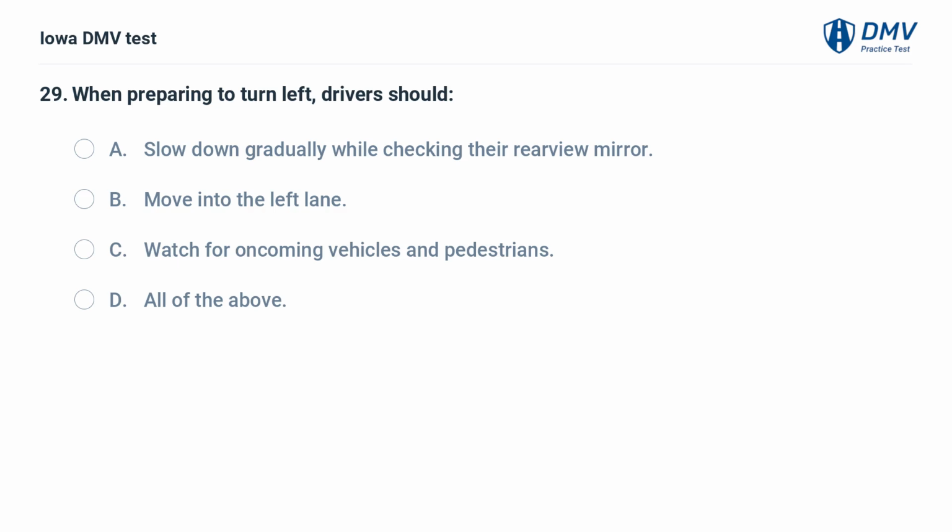When preparing to turn left, drivers should A. Slow down gradually while checking their rearview mirror. B. Move into the left lane. C. Watch for oncoming vehicles and pedestrians. D. All of the above.